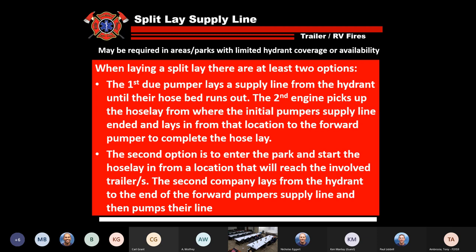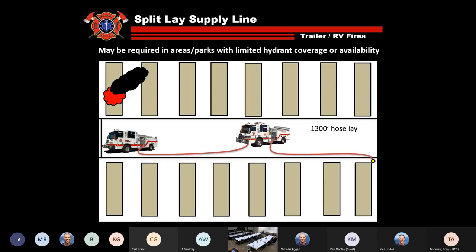I'm sure there are multiple other options, and I know there are situations where you may reverse out and things of that nature. But the big thing we want you to understand is to be familiar not only with your trailer park, whether or not you have access to hydrants and where you may need a split lay, but also to communicate and maybe even practice doing a split lay with other companies, so that if this occurs, you can get a water supply within the first 10 minutes of an incident.